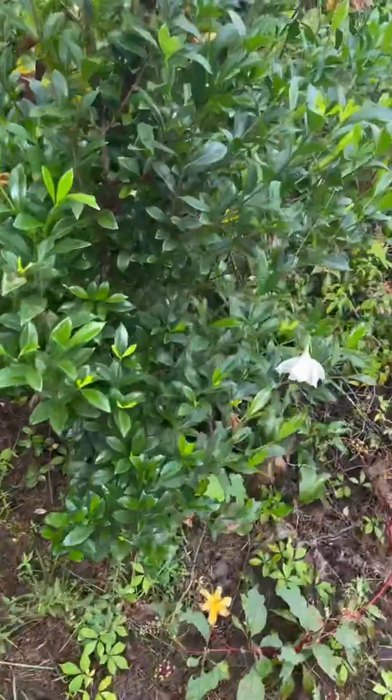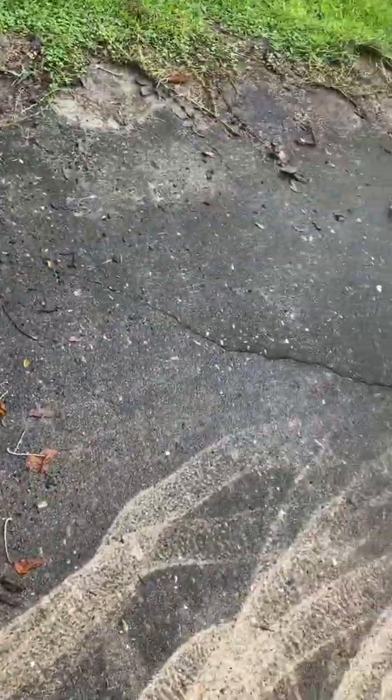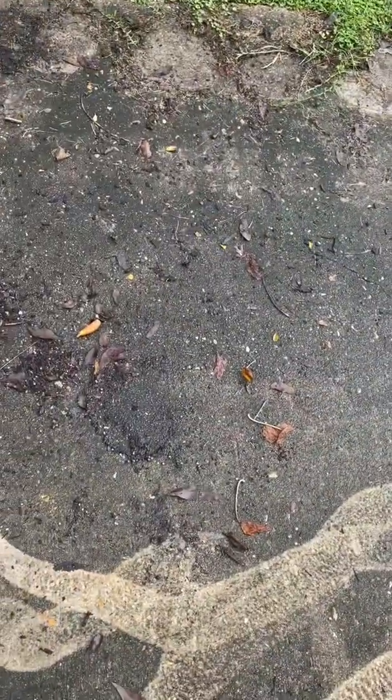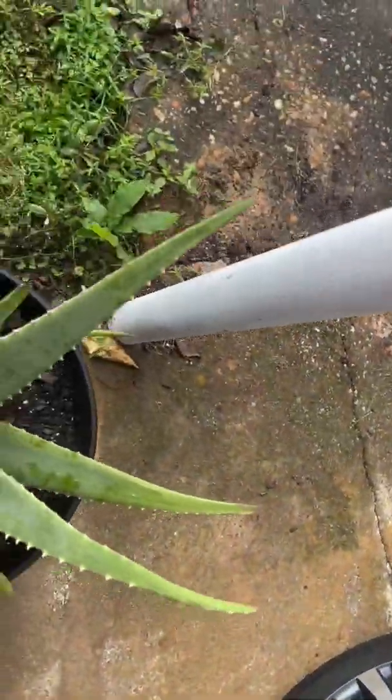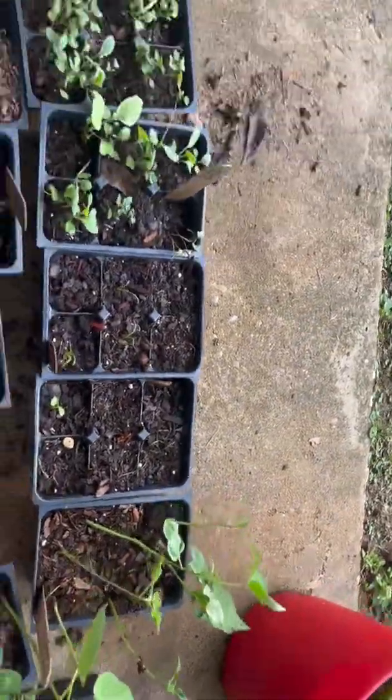I got some clippings off of the gardenia, and I'm going to do something with those. And what else did I do? I got rid of a bunch of trash by planting those. This right here was full of things that need to be planted, basically. So I'm going to go and weed it and clean it up. See, it needs to be pressure washed too. And then them green beans are ready to go in the ground too. Haven't decided where I'm going to put them.